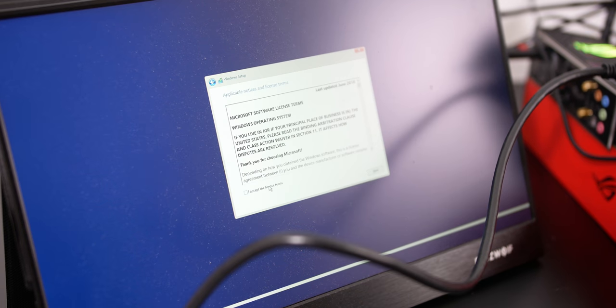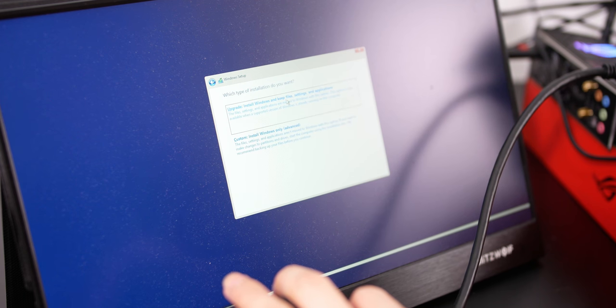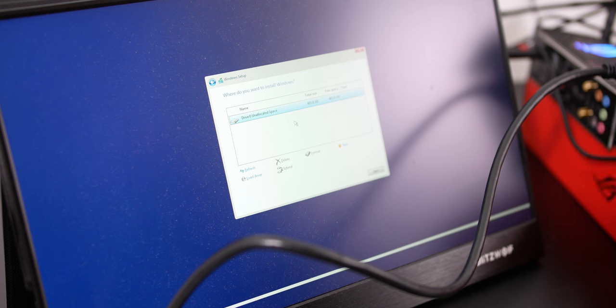Okay, it should say a screen, just accept the license terms. Click next. Install Windows only. And we only have one drive installed. So this is why I didn't plug in the hard drive yet. I wanted to kind of force it to install onto the SSD. So click on this one, next. And that's where we want to install Windows.